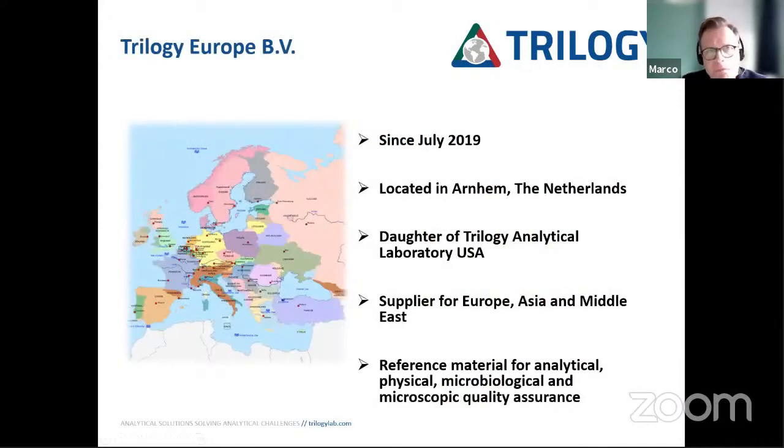Trinity Europe is located in the eastern part of the Netherlands, and we are a complete daughter of Trinity Analytical Laboratory in the USA. From the Netherlands, we are responsible for the supply of the products for Europe, Asia, and the Middle East. Trinity offers reference material for analytical, physical, microbiological, and microscopic quality assurance. Trinity is most known all over the world for its activities in mycotoxins.